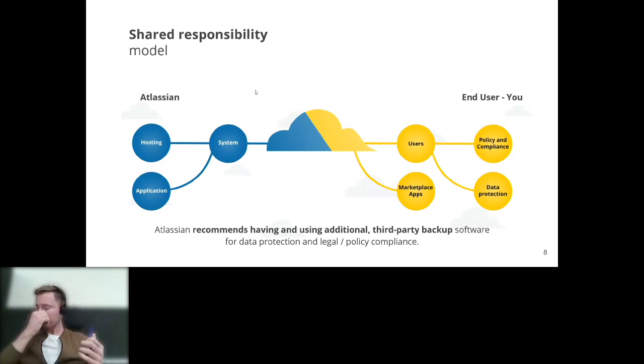That is why vendors usually even suggest using a third-party application for backup purposes. And it applies not only to Atlassian.